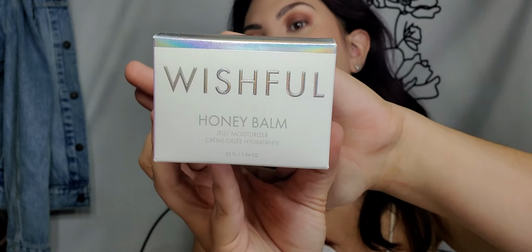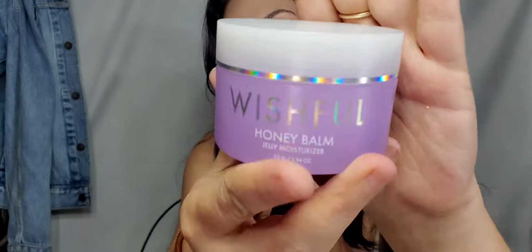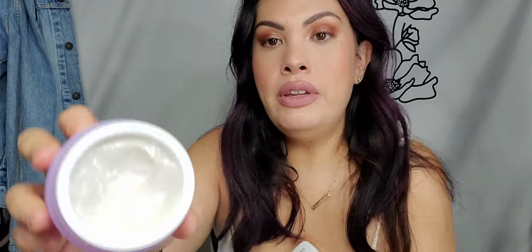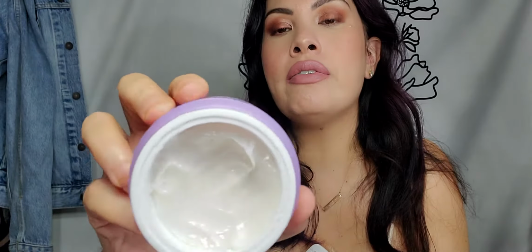So this is the Wishful, this is Huda's company. This is the Honey Balm Jelly Moisturizer. Now, I actually used this today. I already have one that's open, so we'll take a look at her. So this is the packaging. It has iridescent letters on it. Then we open her up and you'll be able to see I have been using it, a decent amount out of it. So I actually love this. It has niacinamide in it, and I'm a big niacinamide fan.